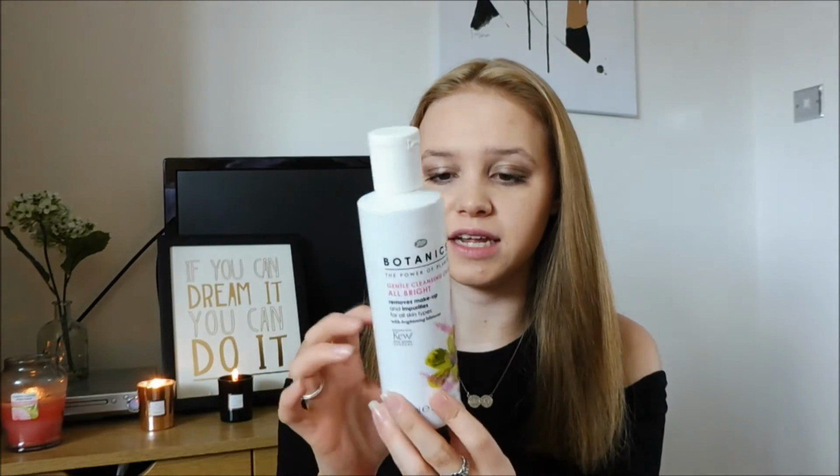This is the cleanser which I used to use before I discovered the Garnier item. This is from the brand Botanics. It's from Boots, and it's the Power of Plants Gentle Cleansing Cream. It removes all makeup and impurities for all skin types. So it's a very brightening cleanser. I've nearly used half of this.